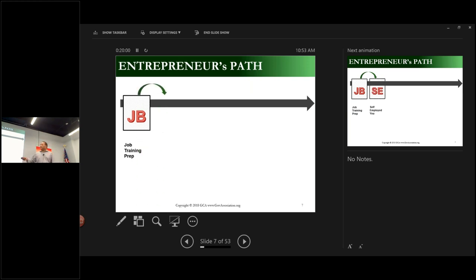So most people decide, I want to go from the job to the next step. And the next step is the SE quadrant, which is self-employed. SE stands for self-employed. So we move on to becoming self-employed. Now, when we are self-employed, guess what? The keyword in self-employed is what? Self. It's just you. And you are a solopreneur trying to make things happen.